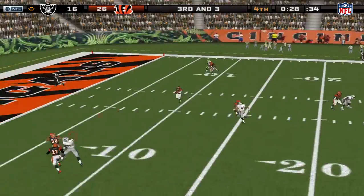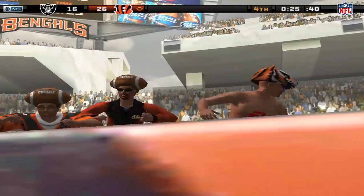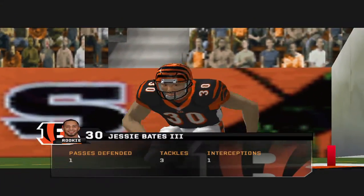Throws it. Interception. Not a wise decision to throw that for.